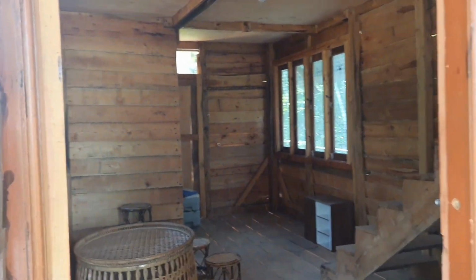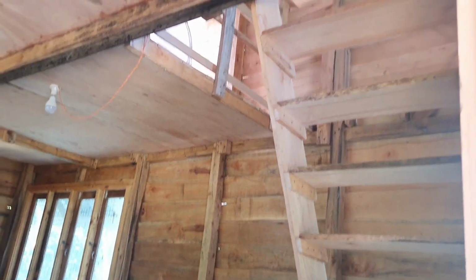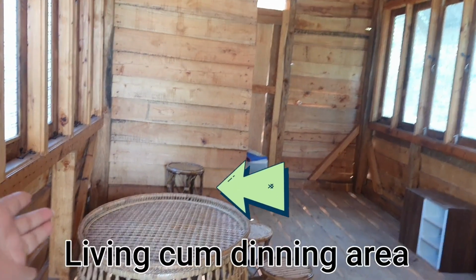So from the door it looks like this. This is the living cum dining area.